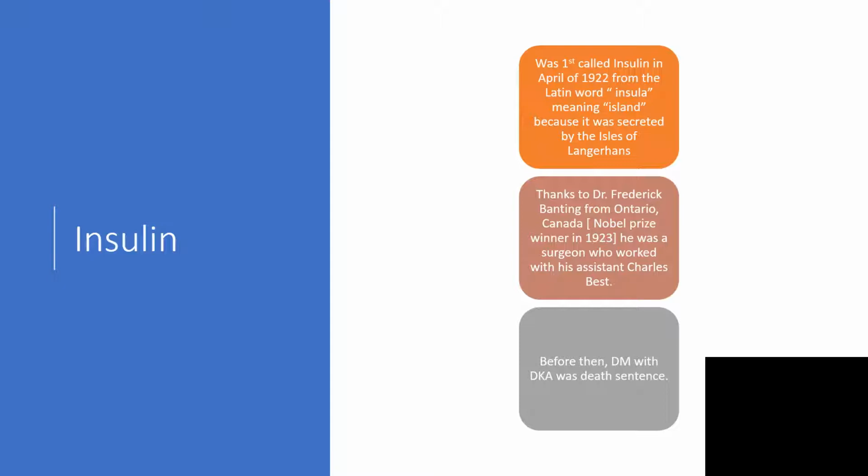Insulin, the brief history is that it was first called insulin in April of 1922 from the Latin word insula, and that means an island because it was secreted by the islet of Langerhans. Thanks to Dr. Frederick Banting from Ontario, of course, a Canadian, who won the Nobel Prize in 1923 for his work on the discovery of insulin. He was a surgeon and he worked along with his assistant named Charles Best. We are remembering them today. Many thanks to them and the pride to Canadians. Before then, diabetes mellitus with diabetic ketoacidosis was a death sentence.